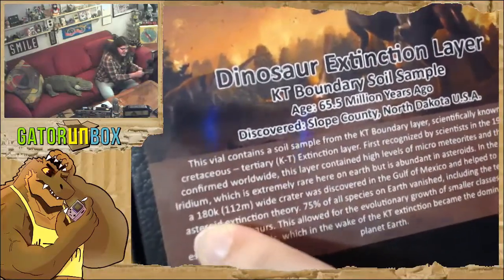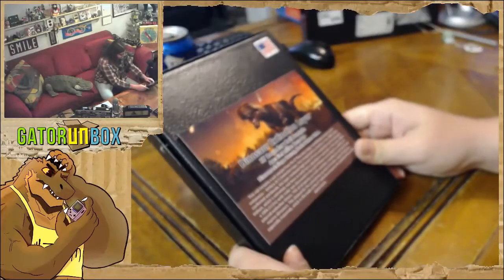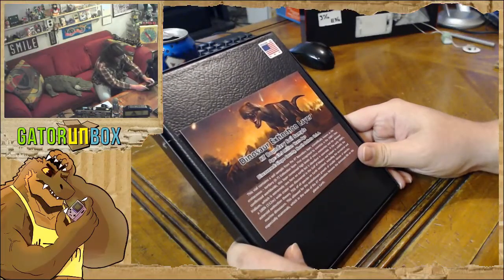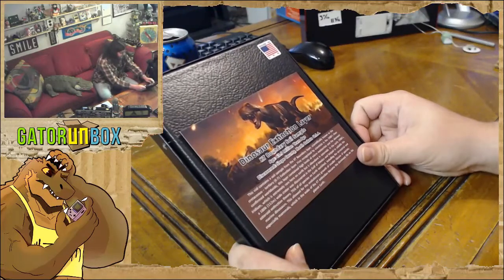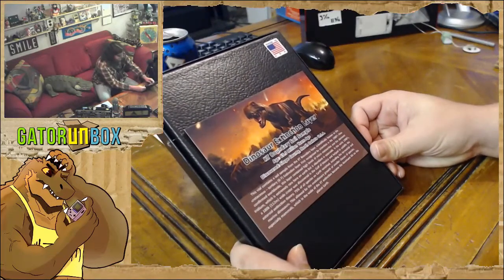A 180 kilometer, 112 mile wide crater was discovered in the Gulf of Mexico and helped to solidify the asteroid extinction theory. 75% of all species on Earth vanished, including the terrestrial and the marine dinosaurs. Pour one out for Nessie. Not that one, but her ancestors. This allowed for the evolutionary growth of smaller classes of species, especially mammals, which, in the wake of the KT extinction, became the dominant life on planet Earth.